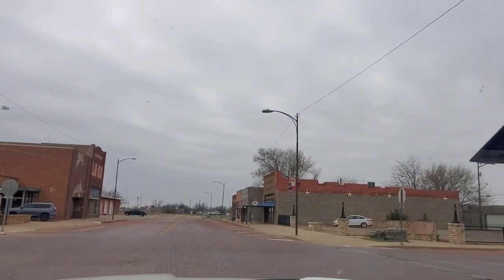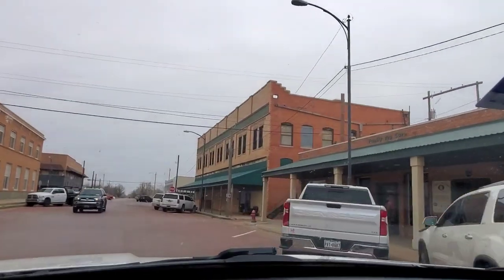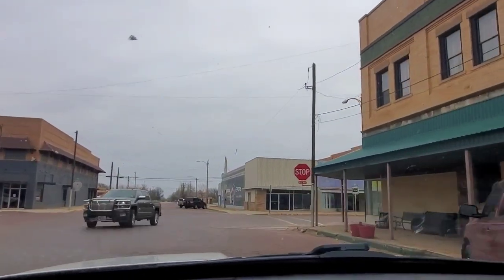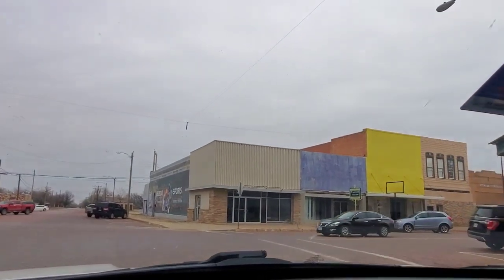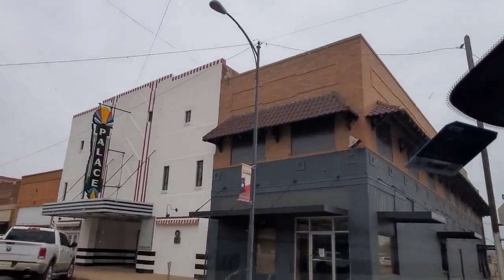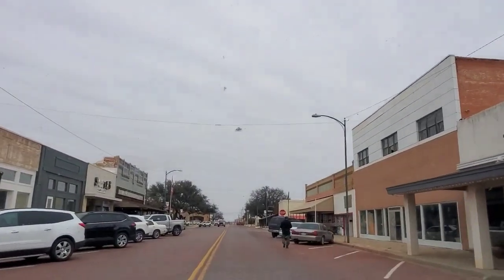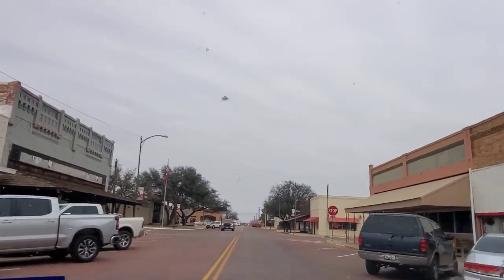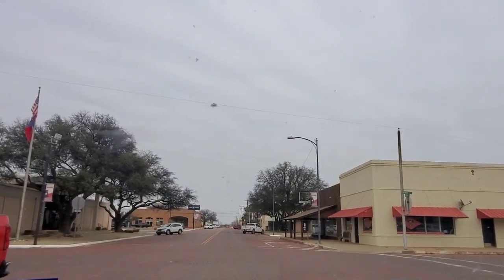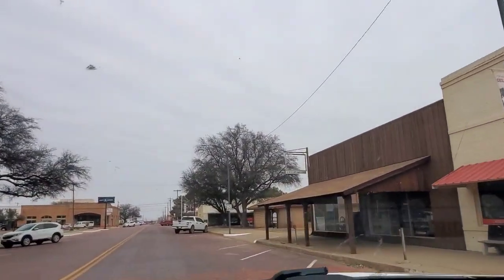Guess we're gonna turn this way since that looks like the end of the road right there. Yeah, what do you guys think about these old towns? This is a salon right there. Check out this Palace. That's the old theater. Thrift store. Yeah, it has that old west feel to it. What you think? The old western town. It's a lot like Vernon too, but bigger. Yeah, I like the awnings and everything. It kind of gives it that appearance.